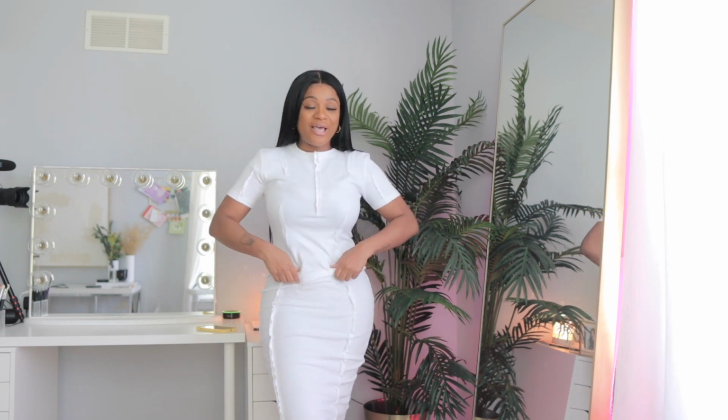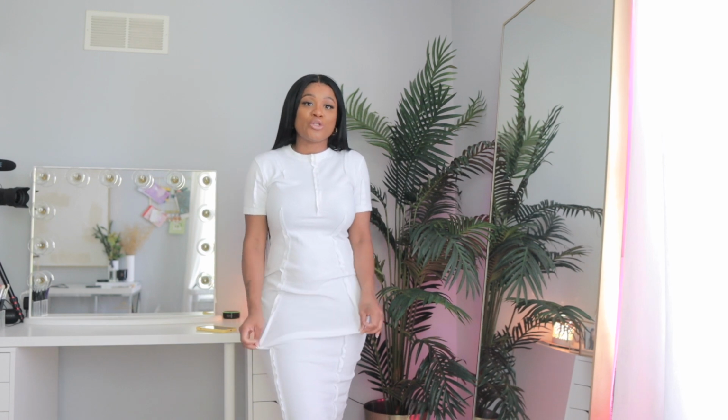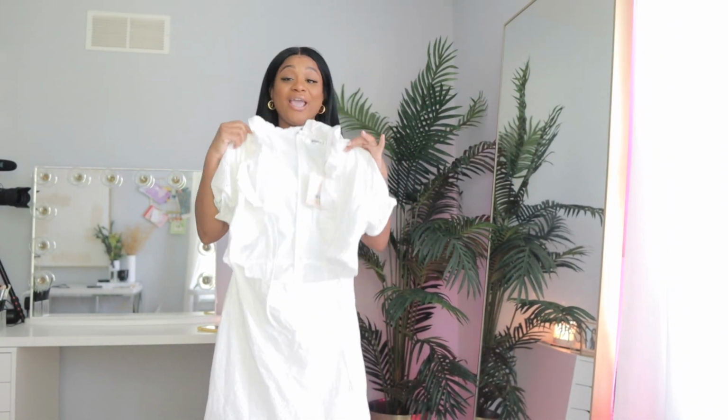You might not be able to tell on camera, but it's really baggy, and I can just tell by the material that throughout the day, if I was to wear this dress, it would just get looser and looser, and I don't like that. I like my clothes to be tight all day. Now I did have one more dress to show you guys, but honestly it just doesn't fit.